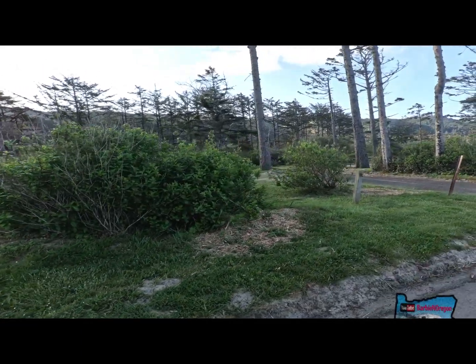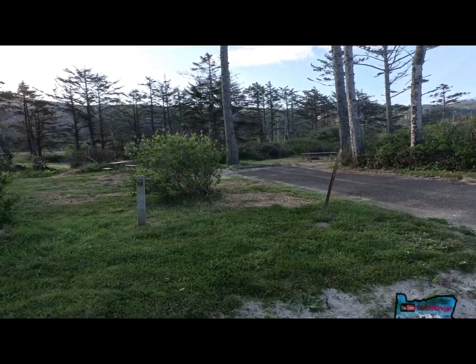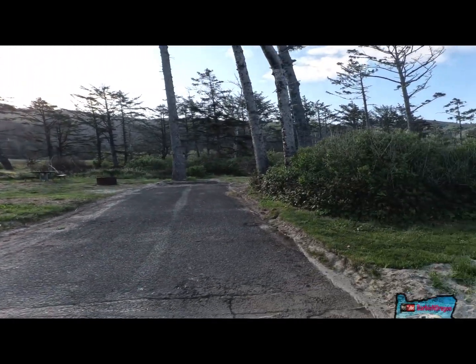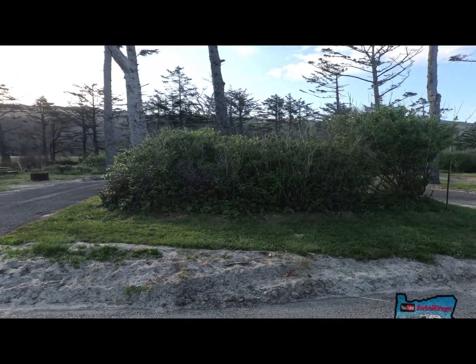Maybe it's too early in the season for squirrels. I loved our site last time. We were next to the restroom. The only problem was, A49 is right there. I think we were next to the restroom.